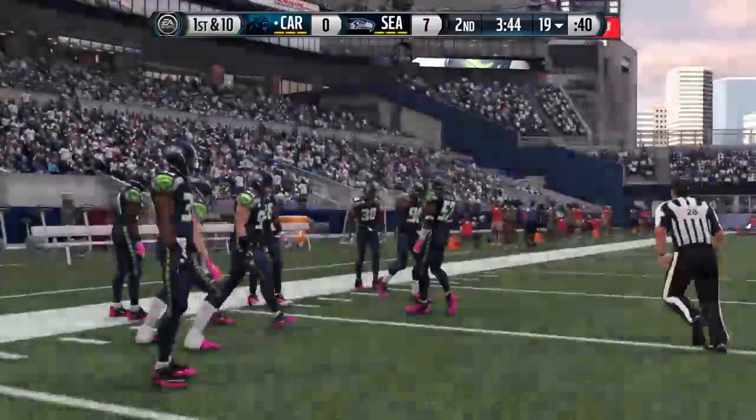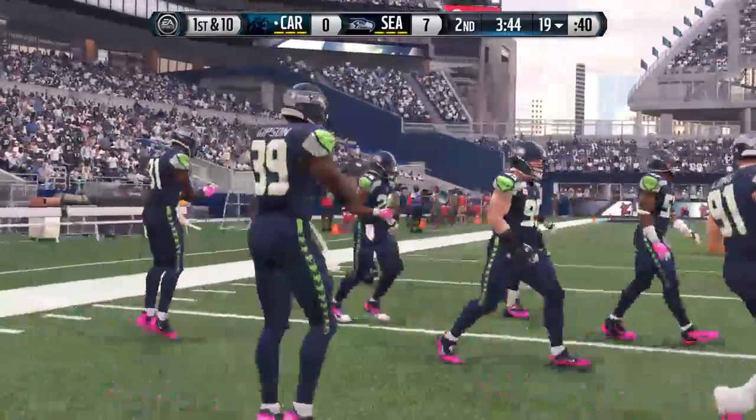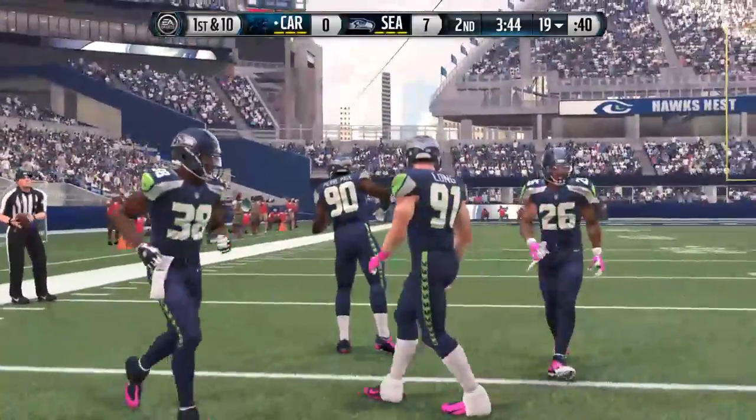They stop him from running it out to the 20. Maybe. Mark him down at the 19. Pierre Paul's coming out on the field for this next series, and what a rock he's been for that defense throughout this first half.